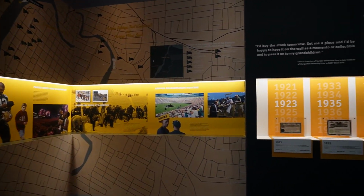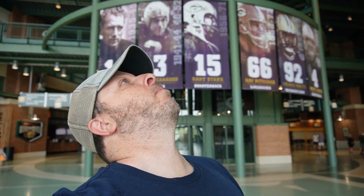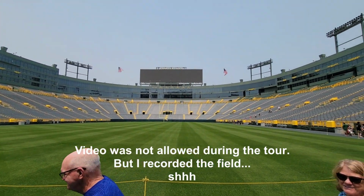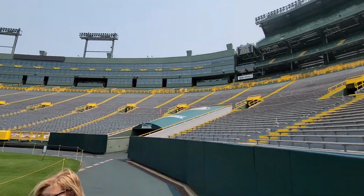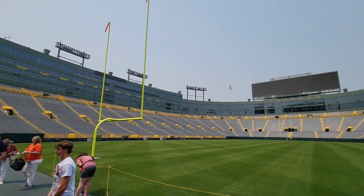And we should see if they sell cheeseheads here. Walk around the cheesehead, get our tour started here. This atrium just blows me away, though. This is like the Walt Disney World for football fans, if you're a Green Bay Packer fan, that is. I suppose it's maybe not so much of a Walt Disney World if you're a fan of a different team and don't like the Packers, but that's sinful, so we won't tolerate that attitude here. Go Pack, go!